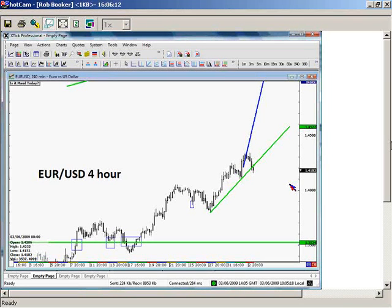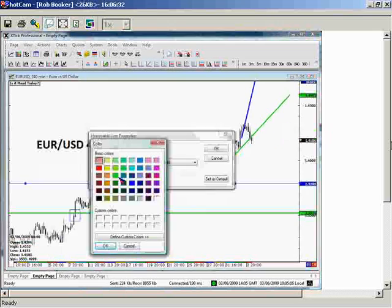Here's another possible profit target. I'm going to color this green as well, and it will just be higher up than the other one. This is at 37.89. That's a good interim profit target. I definitely think we could get down to either of those. Anybody have any questions about the Euro-Dollar?